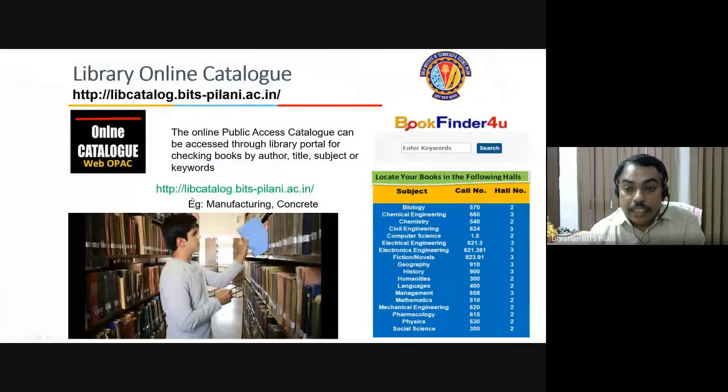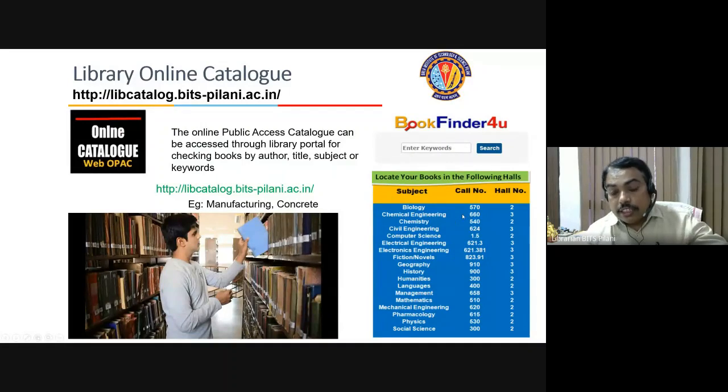So as I said, the whole universe of knowledge is divided into these subjects. For example, biology means 570. These books are arranged in ascending order of these numbers. If you go to 570, all biology books will be in one place. If you go to 660, chemical engineering books will be there. And hall number wise, 2, 3. So if you go to 660, hall number 3, you will find all chemical engineering books in one place, and chemistry books in hall number 2. Like that, these are arranged.